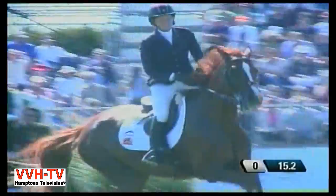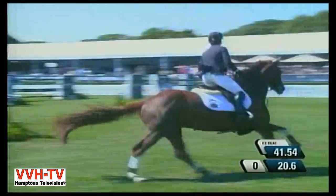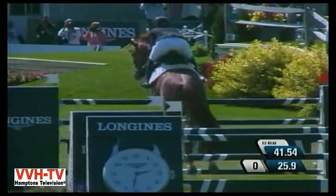If I had to guess, I'd say With Wings is a faster type of horse. I would agree with you. So Beezy's going to have to make it up on the turns. She was quite efficient there. Still clear. The turn on landing was brilliant. Good gallop here.